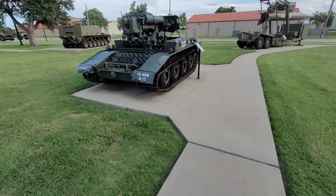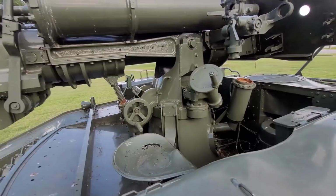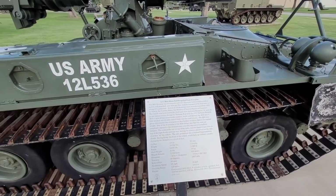All right, let's try to get back to a more happier thing. So this is an exposed unit. You were outside just chilling on that metal seat, just out there butt naked. You got a big old gun, but you was out there butt naked. U.S. M56 90mm self-propelled gun, a.k.a. the Scorpion.